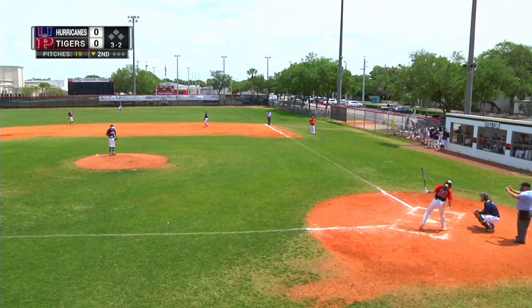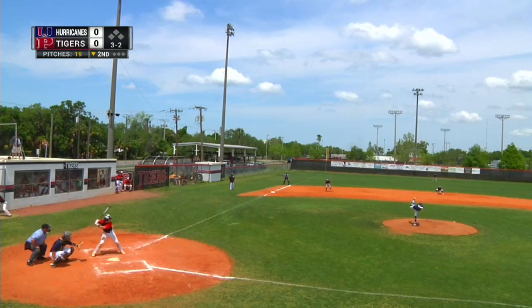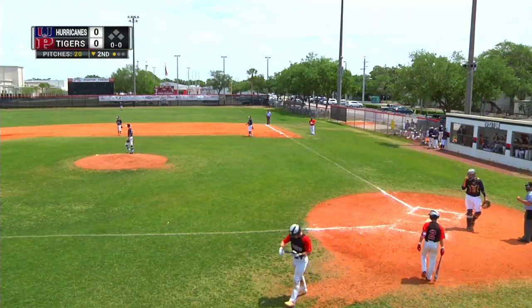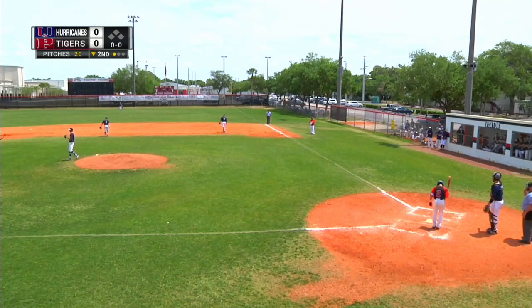He had a notion there for a minute, but thought the better of it, and that's going to bring the count to full. So let's see if he sees a pitch he wants to swing at. And there's a fastball right down the middle on the outside, which Ty takes for strike number 3. And that leaves us 1 out here in the second inning.